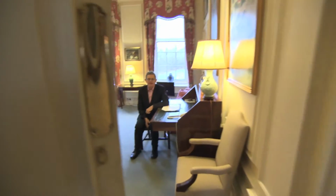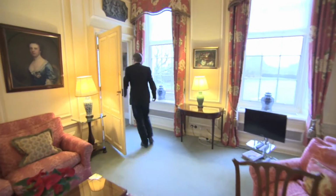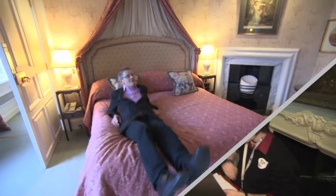It's grand, it's old, it's the Duke of York suite. Come and have a look at the rest. Middlethorpe Hall gets quite a lot of royalty, and this is where they tend to stay. But you don't need a title, credit card will do.